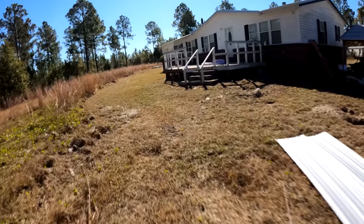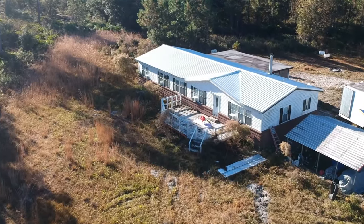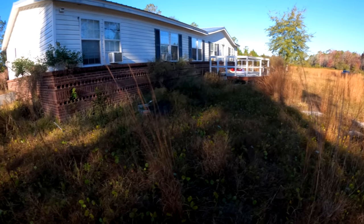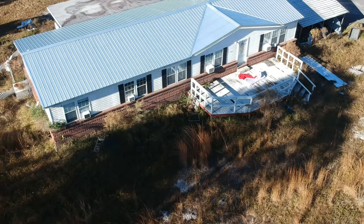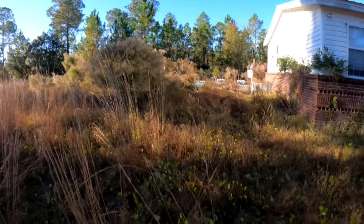So I didn't film it, but after I brush hogged everything, I went through with the finish mower at 3 inches. Then I came back and string trimmed everything. Then I went back with the finish mower at 2.5 inches. The client just purchased this property. It's a beautiful piece of property, but the previous owners left it in quite a state. So he's gonna have his work cut out for him.